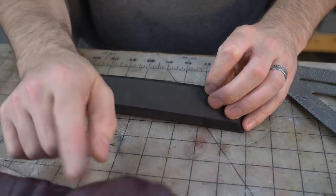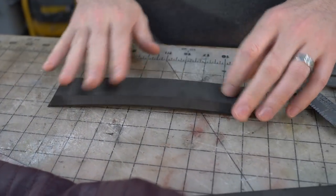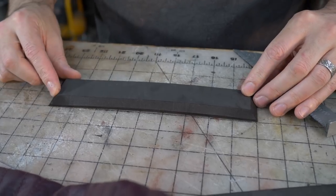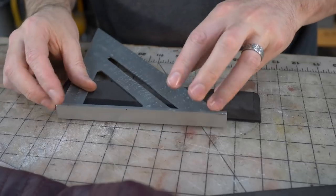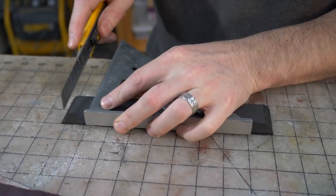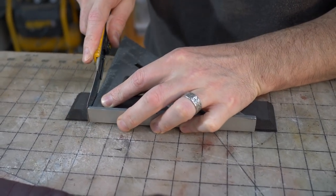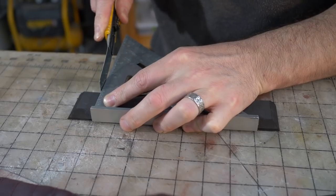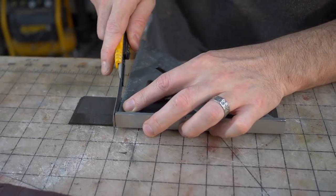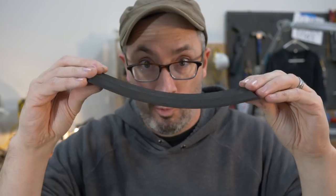These foam pieces are going to go on my leather jacket, a little bit of an extra bit of detail. I do want to score some lines in here though, so I'm just using the lines on the mat to determine where those should go. And then I'm going to use a speed square so that I can get a nice 90 degree cut that scores most of, but not all the way through the foam. And then I can just go down inch by inch, score a bunch of lines.